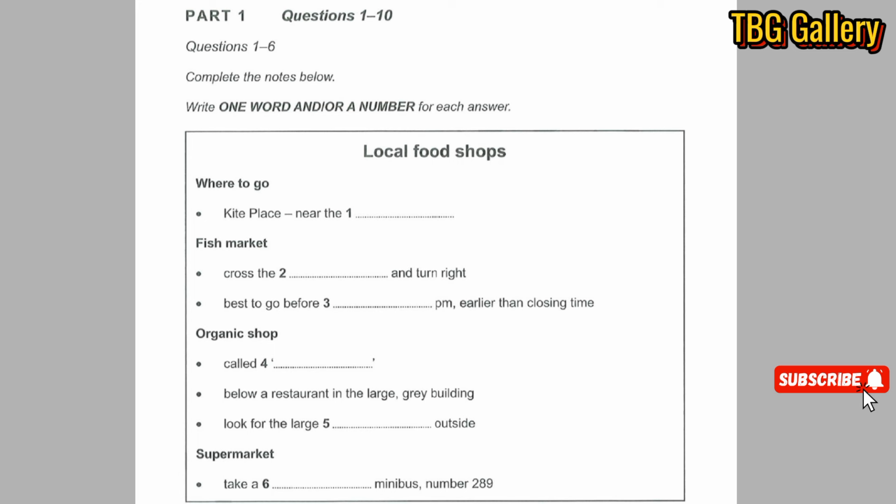It doesn't close until 4, but I'd recommend going earlier than that. It does run out of some things. Oh, I don't want that to happen. As long as you get there by 3:30, you should be fine. It's only 11 now, so plenty of time. Right. Do you need to buy vegetables too?